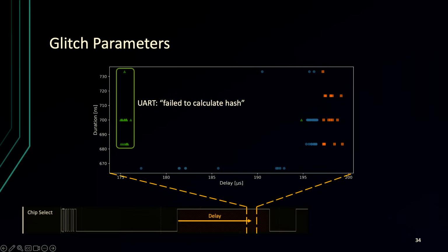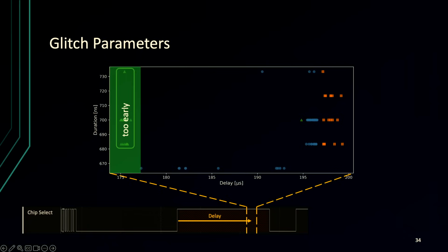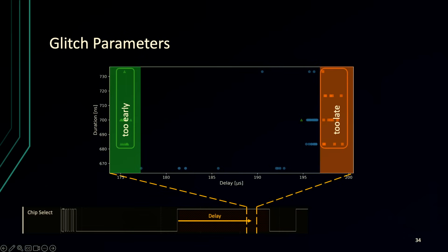The green arrows here stand for the message failed to calculate hash, which probably means that we are trying too early because we first have to compute the hash before we can compare it to something else. And then there's this orange cluster that stands for check root CA failed, which seems to be a validation procedure which takes place too late. But then there is this blue cluster right here that stands for the message root CA hash mismatch. And as we are working with the unmodified image, we might just glitch the correct hash comparison check. So those parameters are looking most promising, and we will try that next.